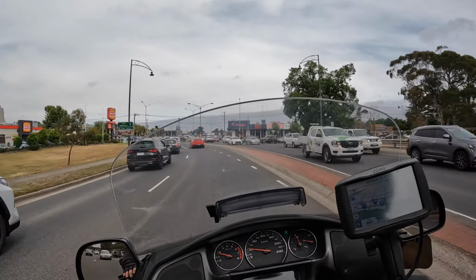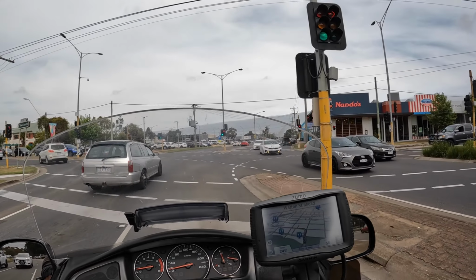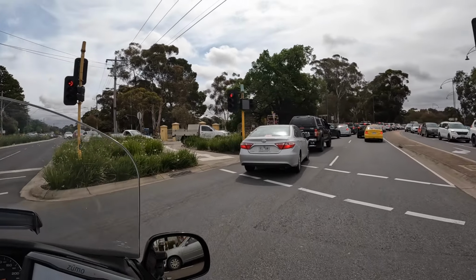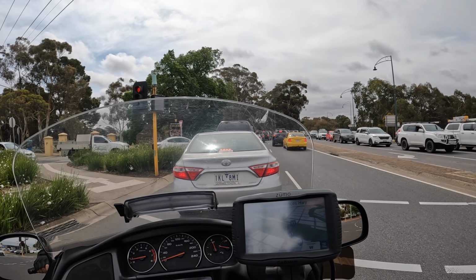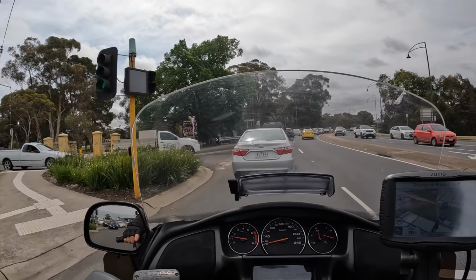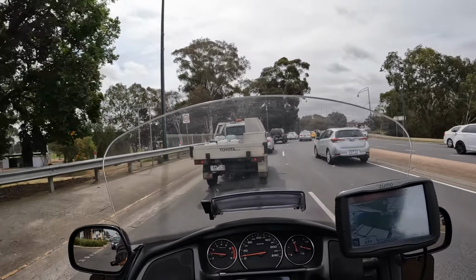I'm just going to do a wee sneaky turn around here. And we're off. There's a nice wee sneaky U-turn, because you can. And we'll just flip. On you go, son. There we go. If everybody lets one out, it keeps everybody moving.